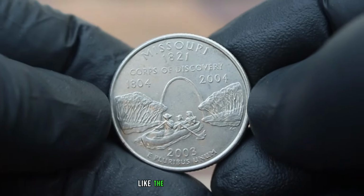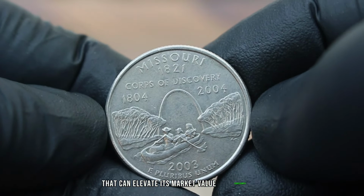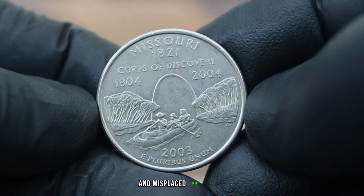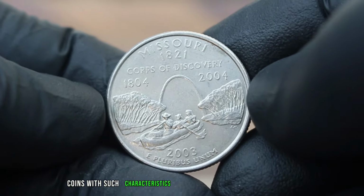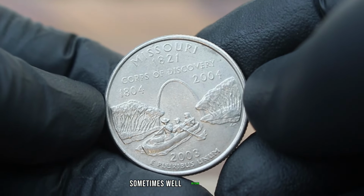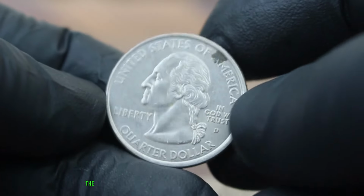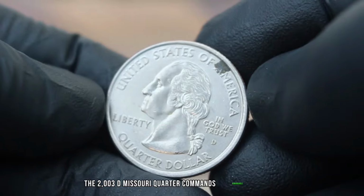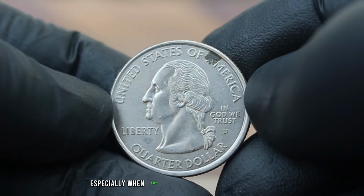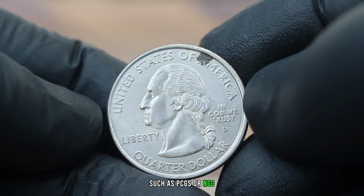Like the Louisiana Quarter, the Missouri Quarter also has known error varieties that can elevate its market value significantly. These include die cracks, double dies, and misplaced mint marks. Coins with such characteristics are highly sought after at auctions and often reach staggering prices, sometimes well beyond $60,000. Even in standard circulated very fine condition, the 2003 D Missouri Quarter commands remarkable prices. Auctions reveal a strong market for these coins, especially when they have been professionally graded and certified by trusted agencies such as PCGS or NGC.